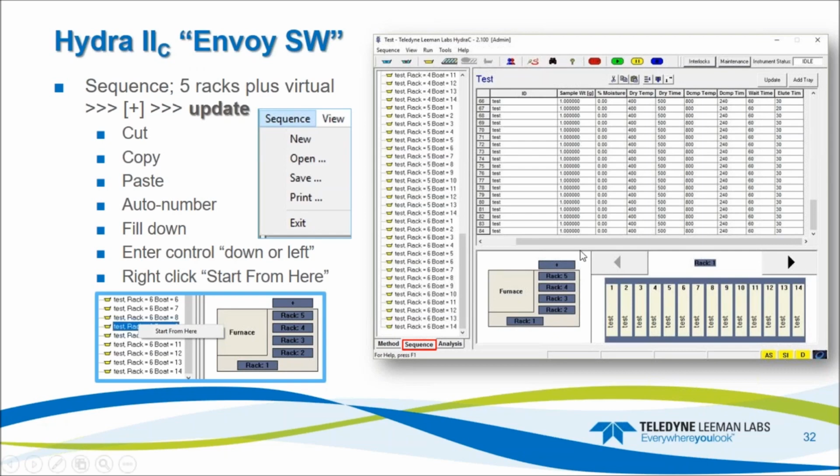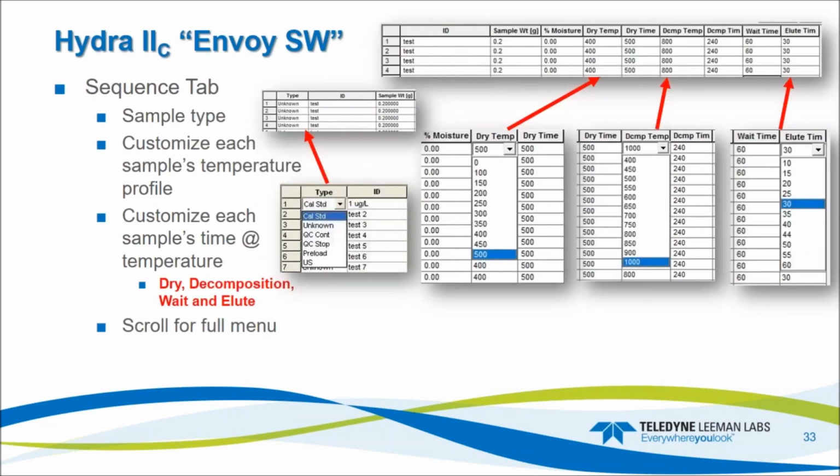Also, you can click on the screen here where the test rack is and the sample boats, and you right click and you can say start from here. So you can start anywhere in the sequence for that sample. In the drop down menu here is new, open, save, print, exit. So it's pretty much similar to the other menu drop down. You can open and recall a saved sequence, or you can create a new one, or you can save it or print it. So you can take it to the hood and load up the samples into the boat shuttle.